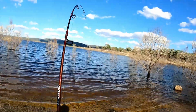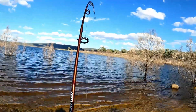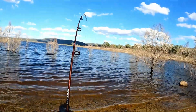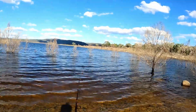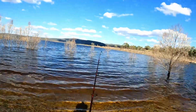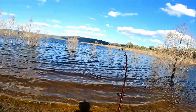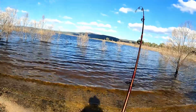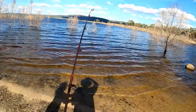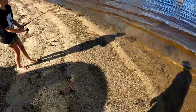Oh, got him. He's a good fish too. I don't know what it is. Got a good fish. Yeah, he's a good one too. I don't know what it is. Oh no, it's a big turtle. I thought it felt like a bit of a dead weight. Can I wheel in the rest? We'll let Josie get him. Bring him up, Jose.